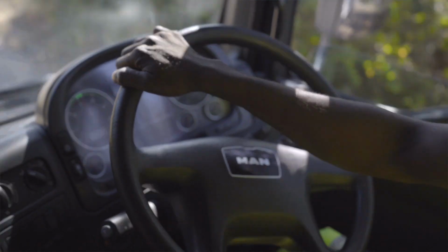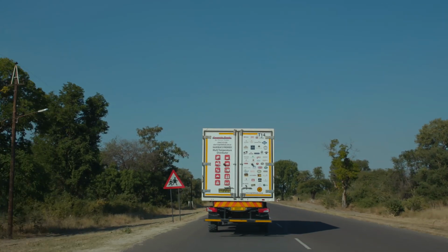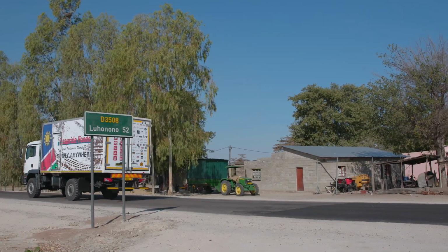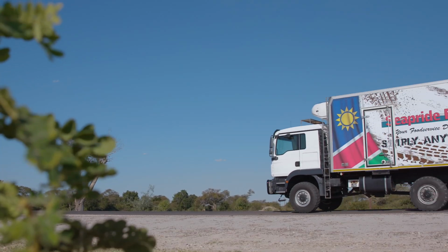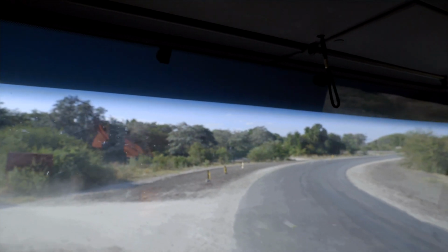Well, the 4x4 truck made sense. During the rainy season up in the Caprivi, we can actually access some of the lodges where you would normally get stuck. Also, with the erosion on some of these roads, with the 4x4 truck we can get through. Also, across the floodplains during dry season, like I alluded to earlier, the water recedes, and for about 6 months of the year, we can actually access that way as well.